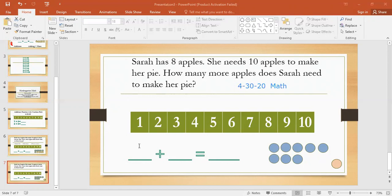Okay, so please figure out that answer using your number sentence and your 5-group drawing. And then please fill out your number sentence after you are done with your problem. We will come back after you are all set, unpause the video, and we will go through the problem together.